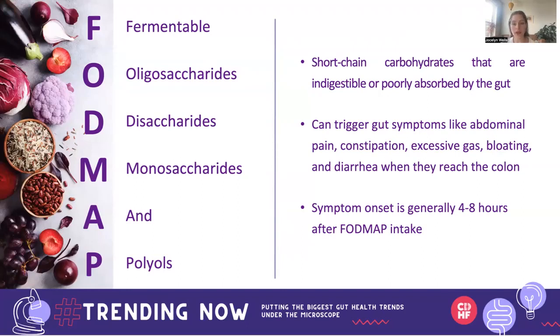Also of note is that FODMAP-related symptoms generally occur 4 to 8 hours after the FODMAP-containing food is eaten, because it takes time for the FODMAPs to reach the second half of the digestive tract. I highlight this point because this timing can be a really helpful clue to parse out what your unique digestive triggers might be. If you find yourself rushing to the bathroom, say 20 to 30 minutes after a meal, that's a helpful indicator that FODMAPs are likely not the culprit. However, if symptoms occur late at night, maybe 4 hours after dinner, that can be a really strong sign to probe further into this hypothesis that there might be a FODMAP sensitivity at play.